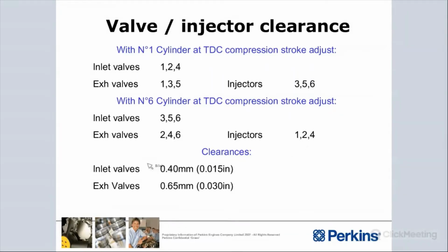Again, for the valves, the inlet valve clearances should be 0.40 millimeters. If not, you make the adjustments. For the exhaust valves, it is 0.65 millimeters. If not, you make the adjustments.